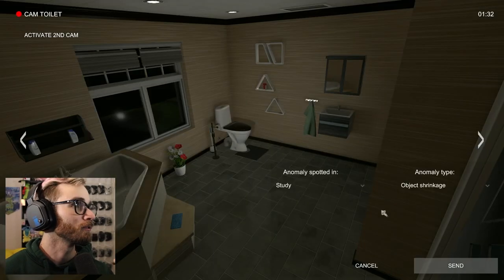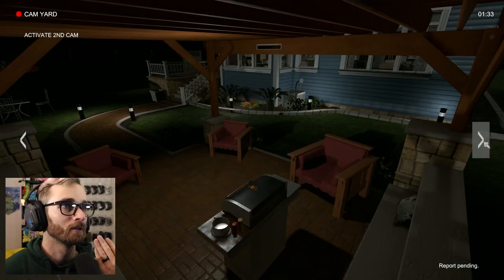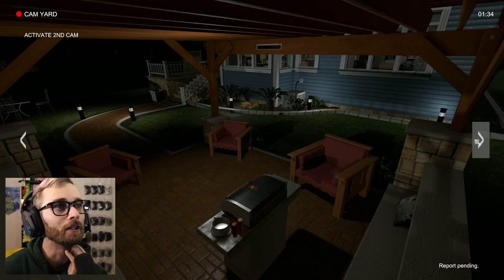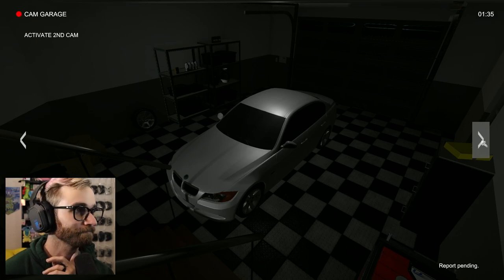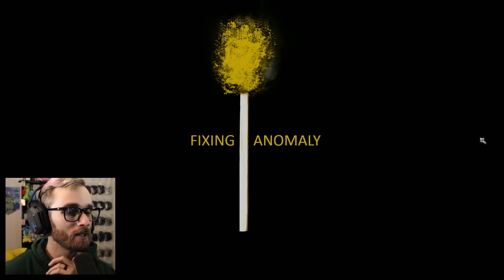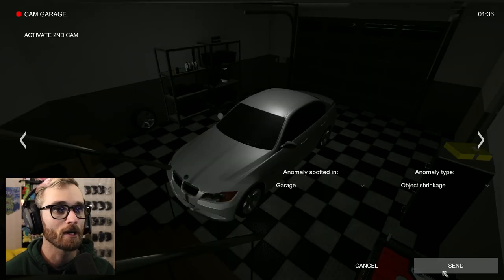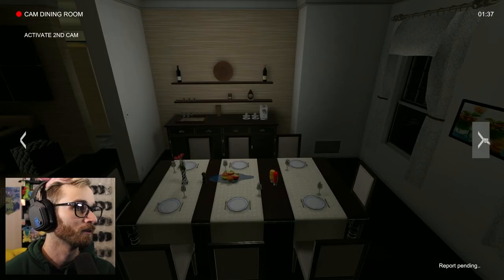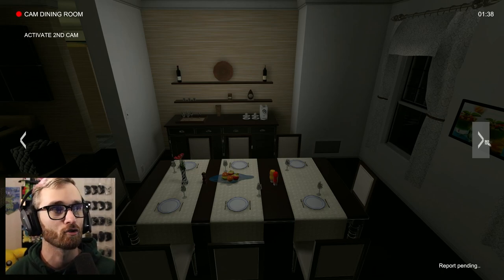Oh, shrinkage in the toilet. Shrinkage in the toilet. You'd love to see it. Anything out here? All right, cool. I feel like we're kind of back on track. There's definitely stuff I'm still missing. I didn't even know the box in the study could shrink, dude. Is there shrinkage in here too? Am I just missing shrinkage everywhere? Shrinkage for days. I think that's my weak point right there, is things shrinking and things growing.